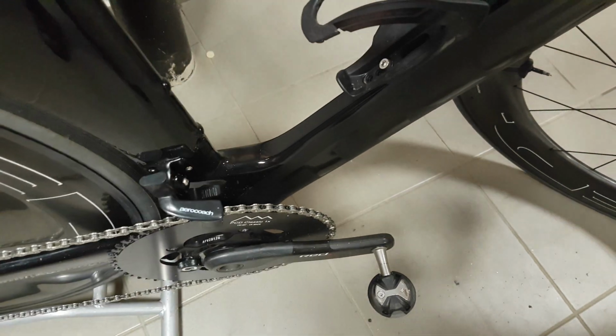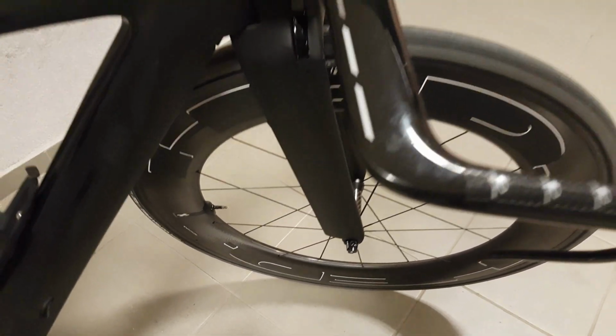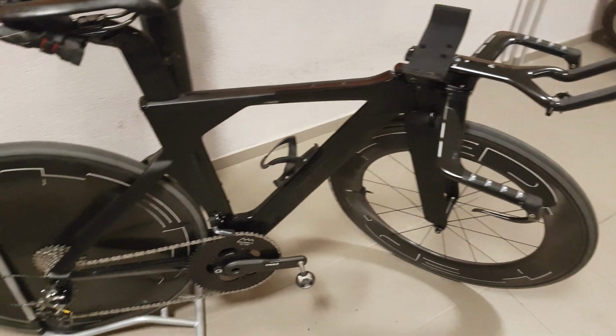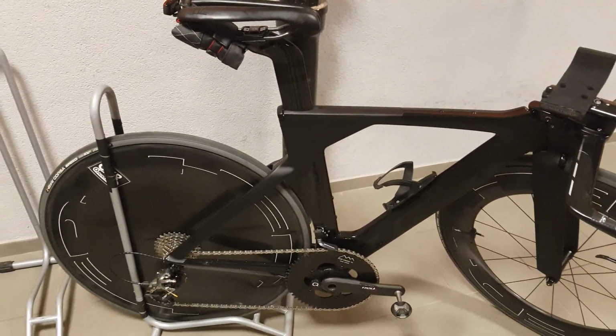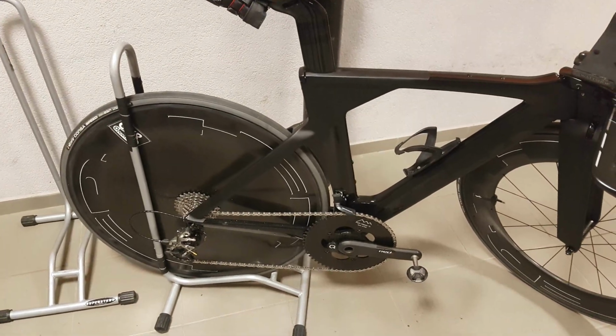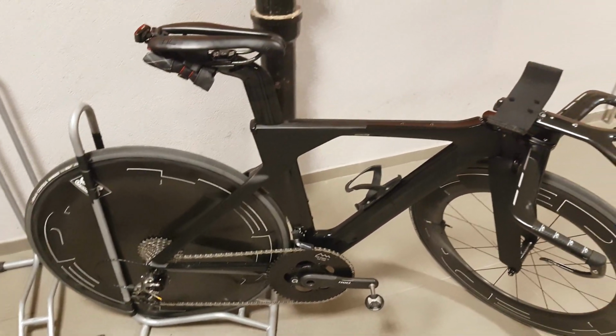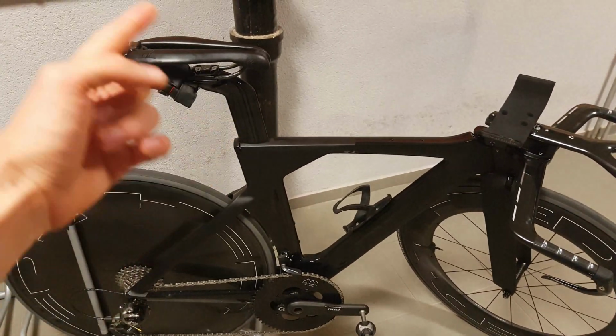This is a 500, and it has aluminum dropouts front and rear, which I think is a good thing, because at least for me, I change wheels quite often on this bike. I put it on the trainer quite often, and aluminum dropouts are a lot more durable in that aspect. You also get an aluminum seat post as standard.